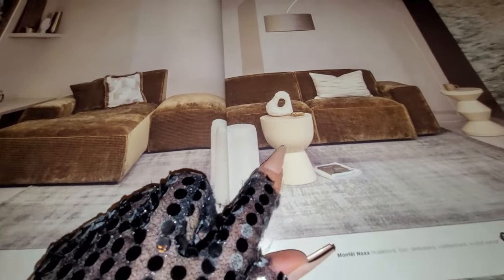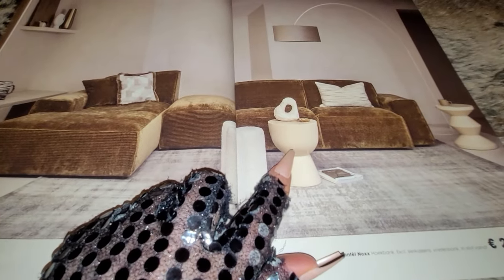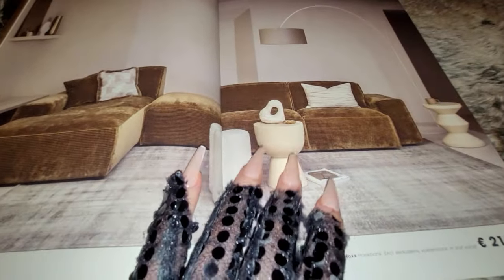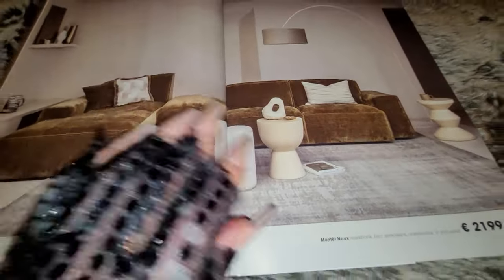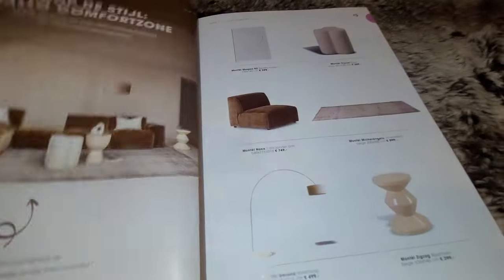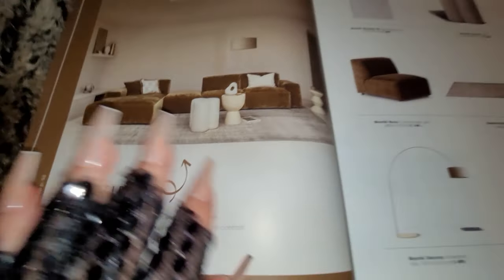And again, these more sober tables are a good contrast. I'm obsessed with the shiny couch. You cannot have everything shiny. You need something to complement it. And this is complementing the couch. And this one as well. And here it is again.